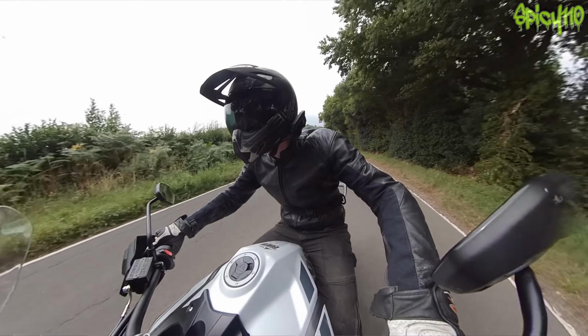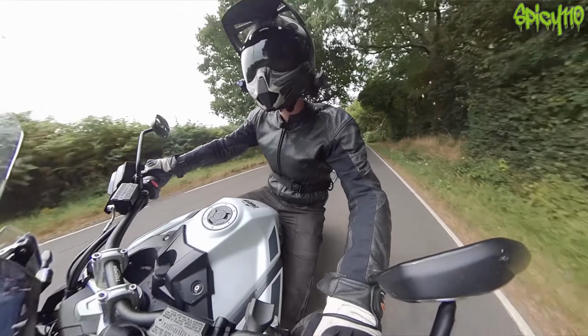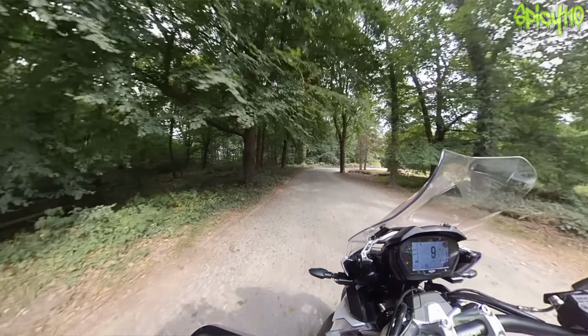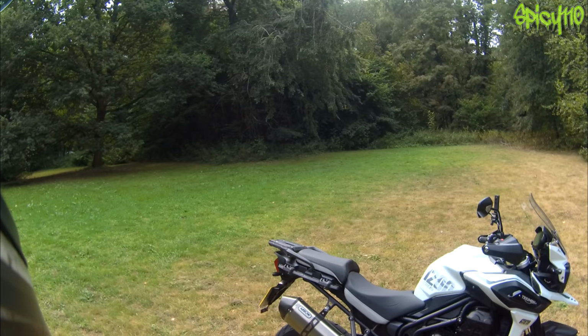Tree down. That could be a nice place to take a picture in here. Well, as we've stopped, let's have a quick look at it.